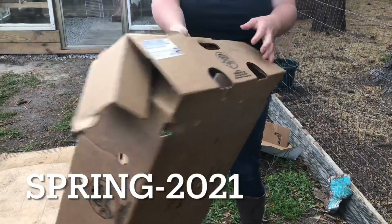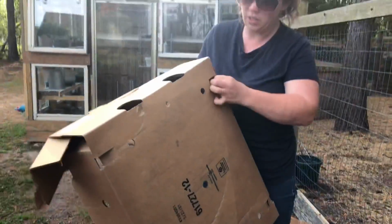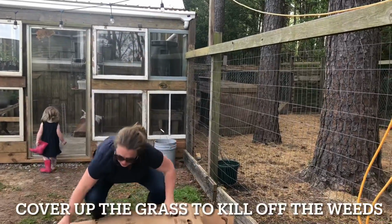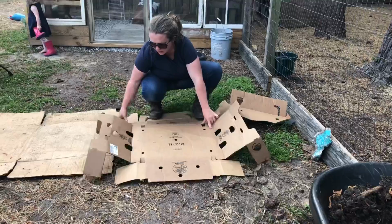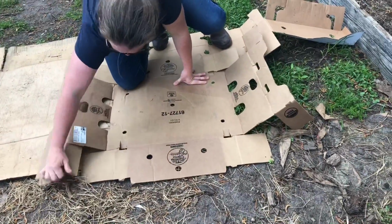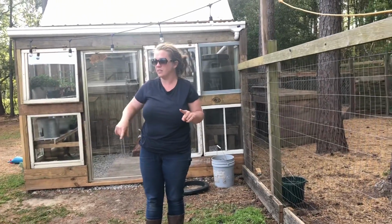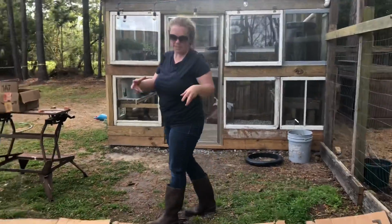What we do is we take boxes that we already have, or we can go down to the local Dollar General and they'll give you all the boxes you want, and we just break them apart. And then I'm going to cover up the grass area, and this is going to kill off the weeds. Now, it's not ideal to have all those holes everywhere, so that's why you have to overlap sometimes, because this grass will pop through. Kaylee, before we put dirt on this, we're going to water it down pretty good. Oh yeah. Because it helps break it down faster.